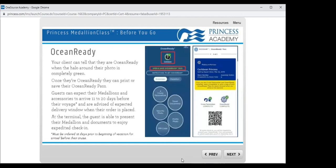Okay, your clients can tell that they're Ocean Ready when the halo around their photo is completely green. Once they're Ocean Ready, they can print or save their Ocean Ready packs. Guests can expect their medallions and accessories to arrive 11 to 20 days before their voyage and are advised of the expected delivery window when their order is placed. At the terminal, the guest is able to present their medallion and documents to enjoy expedited check-in.